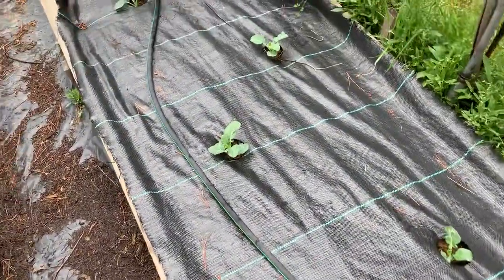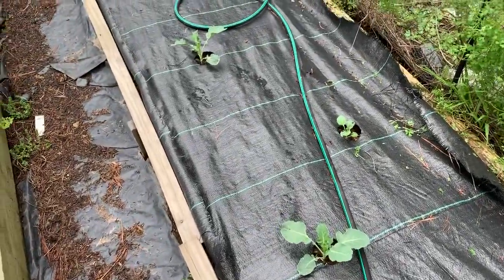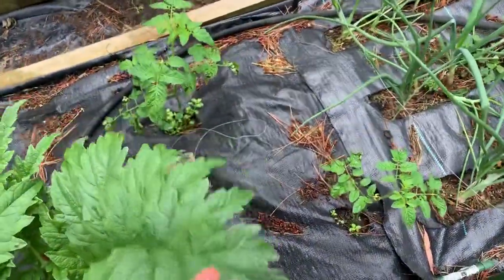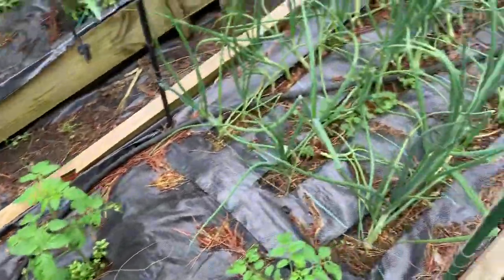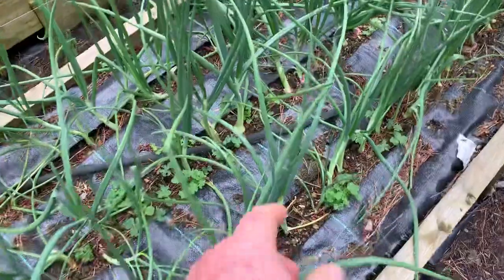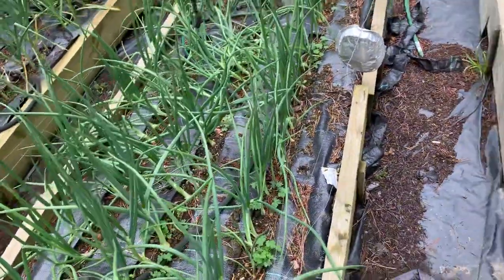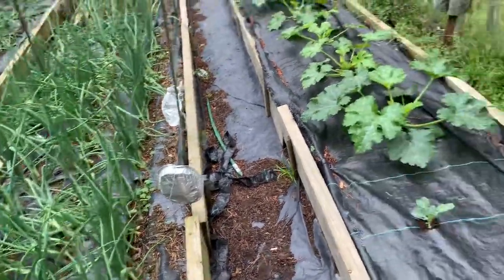Got some broccoli coming up. Probably a bit late for broccoli, but we'll see how these guys go. Got some tomatoes in amongst here. This is my onion beds, so the onions are starting to form up now. So I've got a mixture of white, brown, sweet onions in here.